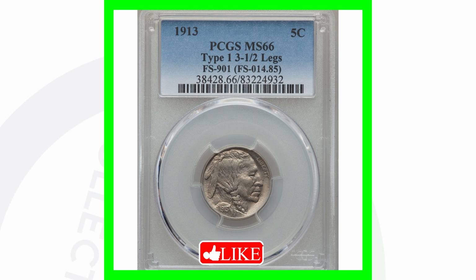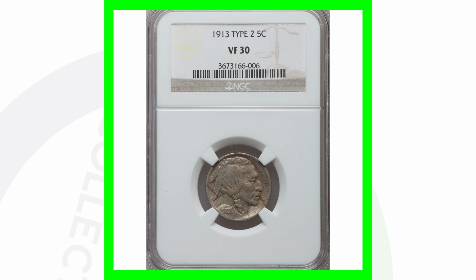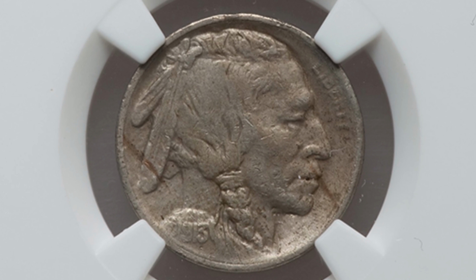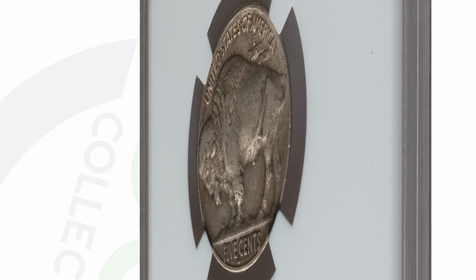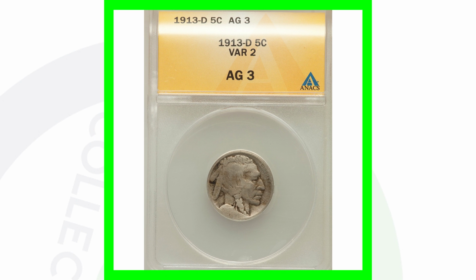So that's going to give it value, and of course this coin is graded at a mint state 66, so that means it's in very good condition, which will also give it a lot of value. Now this nickel here sold for over $21,000. Now for the 1913, this coin is only graded at a very fine 30. It's a Type 2, and it only sold for around $90. So, a big difference in prices there from $21,000.